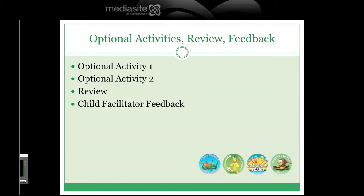There are optional activities listed. For session 2, there are 2 additional activities. You will review with the children what they have learned about the day. In Session 2, all participants will receive water bottles as the educational extender. Again, if children or youth participants tried a new food during the session, they get a sticker. Also, you will have a child facilitator feedback form to complete for Session 2.